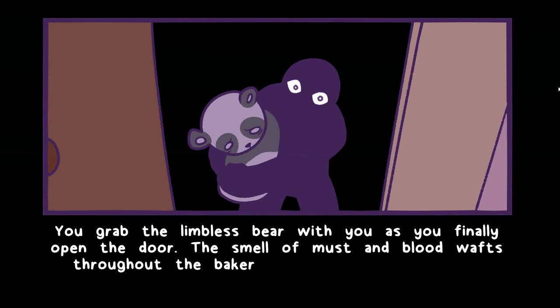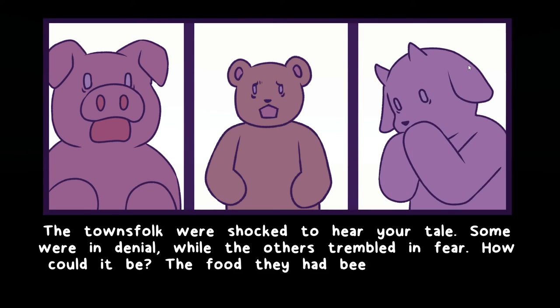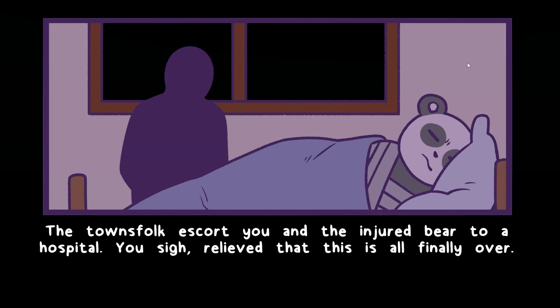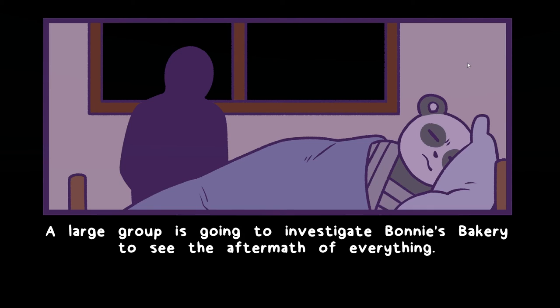You grab the limbless bear as you finally open the door. The smell of must and blood wafts throughout the bakery room of that cursed place. Thank you, muttered the bear weakly. The townsfolk were shocked to hear your tale. Some were in denial while others trembled in fear. How could it be? The food they had been eating all this time is... The townsfolk escort you and the injured bear to a hospital. You sigh, relieved that this is all finally over. As the injured bear finally slumbers comfortably, you look outside the window to see a gathering of townsfolk. A large group is going to investigate Bonnie's bakery to see the aftermath of everything.